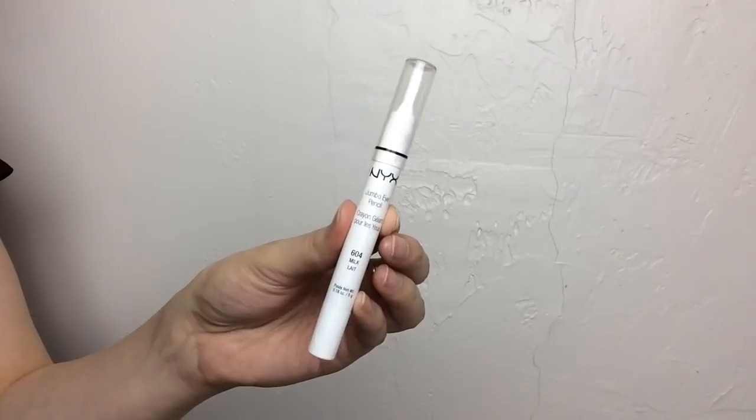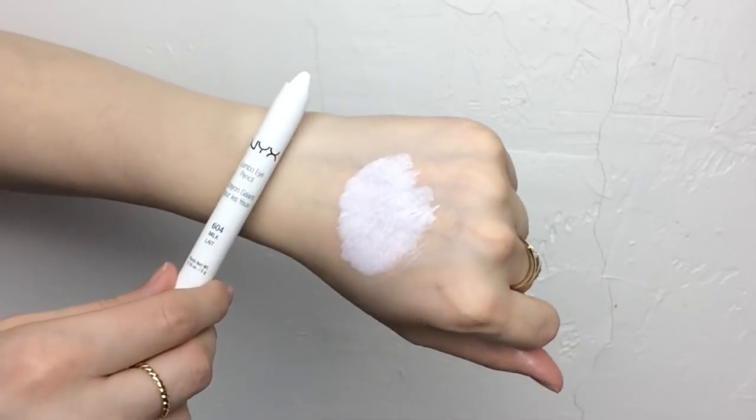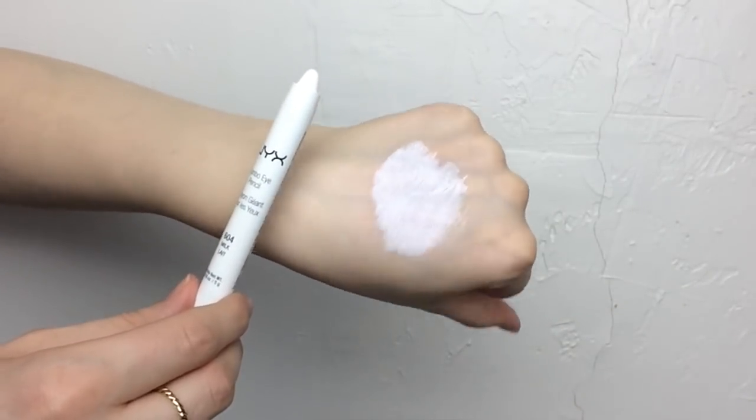I got a couple things from Nyx. I got the Nyx Jumbo Eye Pencil in the shade Milk. I wanted to use this as an eyeshadow base to kind of make my eyeshadows pop when I'm doing a more bold look. If you're looking for an affordable white eyeshadow base, I definitely recommend the NYX one. I also got the NYX Epic Ink Liner.